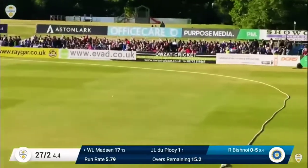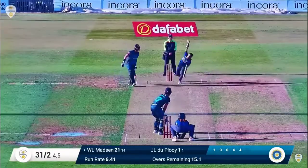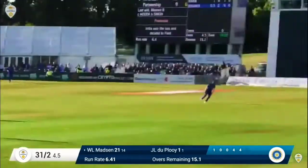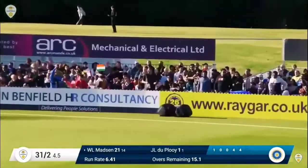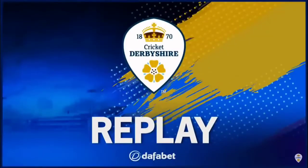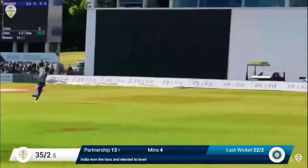Just stepped back into the leg side. That's clever batting, isn't it? You manoeuvre the field. He's on his way in. 9 runs conceded so far, and that's another 4, so they make that 13. That's glorious. Out towards the wide long off boundary from Wayne Madsen. 3 successive boundaries to finish the 5 overs.